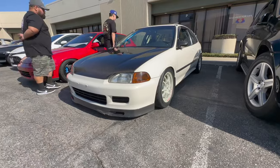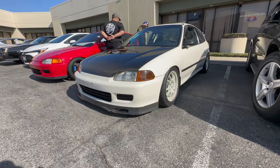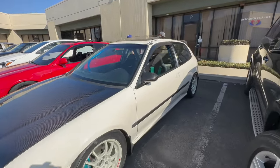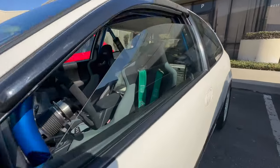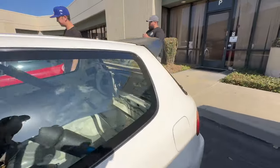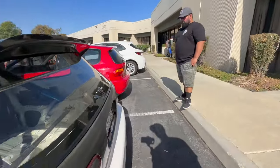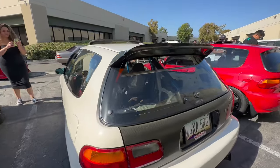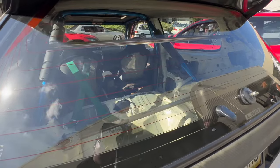Sheesh, Vision corners, MF10L, Spoon calipers. Ooh, that lip though, this is clean. Got the Mugen seats. Cage.